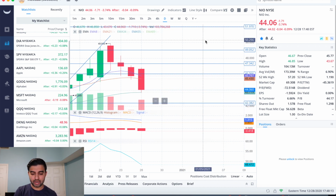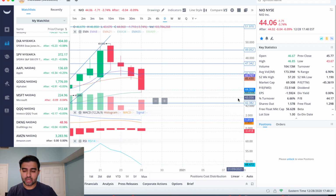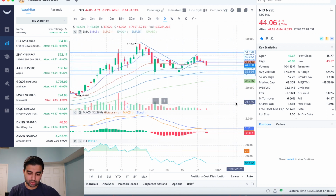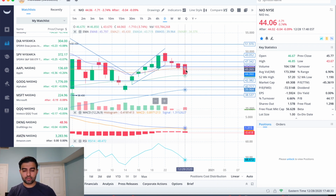So we're at 44 right now. If we see NIO selling off again tomorrow, the first level I'm watching is the 34 EMA at 43.71. That's only 30 cents away though. And then the next point is 42.38. And if that doesn't hold, then we've got one at $40.71. So the first level is this EMA right here, 43.71. 42.38 is the next level, and then $40.71 is the level after that.